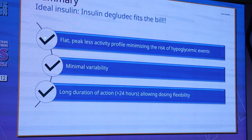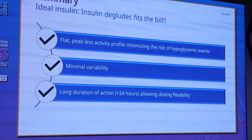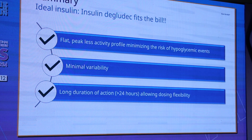So you have a very flat, peakless activity profile with minimum hypoglycemia with injection Degludec. Today, the price of Degludec and maybe glargine 300 and other insulins have remained the same, but the paying capacity of the patients has gone up now. Given that situation, I think the economy aspect is also taken care of.